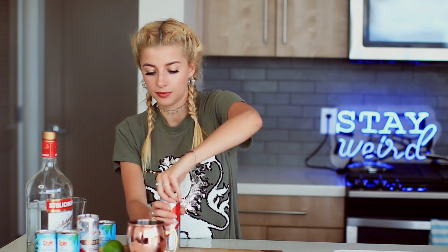And the next thing I'm going to do is add some ginger beer. Somebody gave this to me for my birthday, and it is everything. Last but not least, we're going to add a lime. I'm going to squeeze this last bit and throw it in the cup. And cheers!